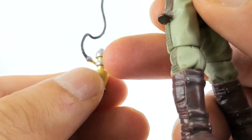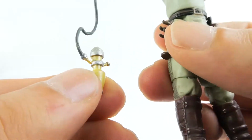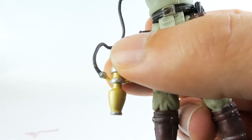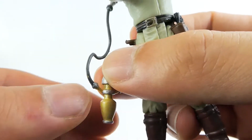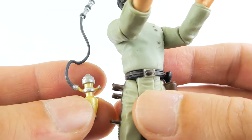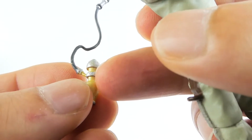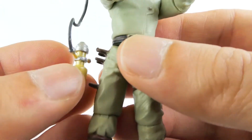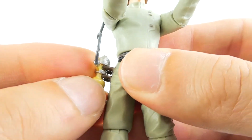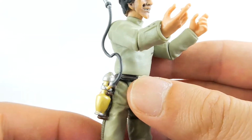So this, I don't know what you want to call this, canister or whatever it is. It has two grooves which fit very comfortably into the hooks on the side. Fits very snug in there.